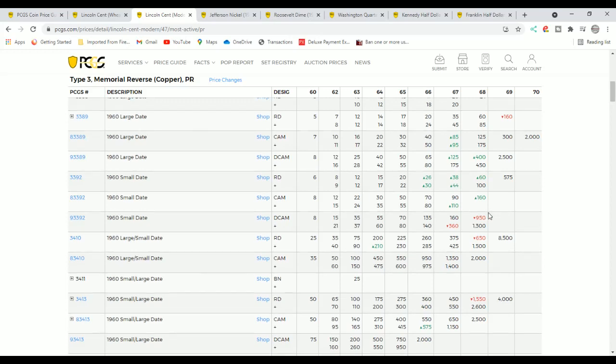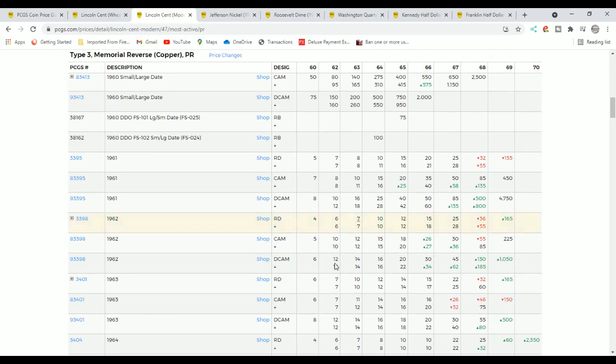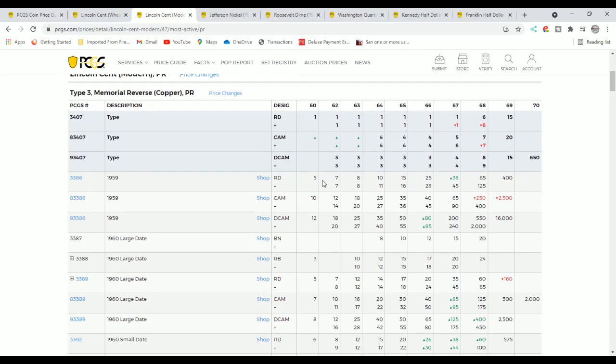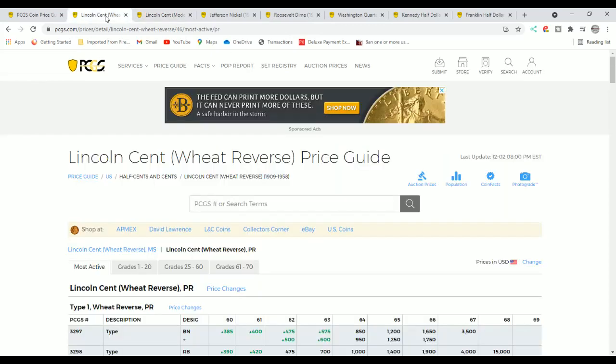But you can see there's some value in these if you can find them, mainly in the DCAM and from 1960 and back. But even some of those are not a lot of money. But in the '59 they are. '59 is a year that you want to find a DCAM and get it in a higher grade, because they're known for being in a higher grade, but not DCAM. So that's one thing to look for.